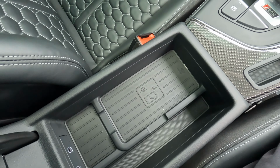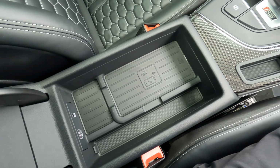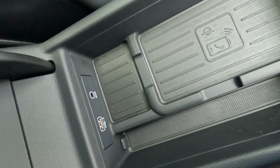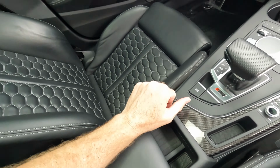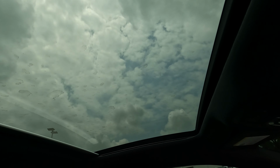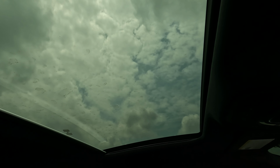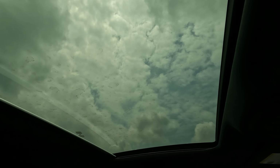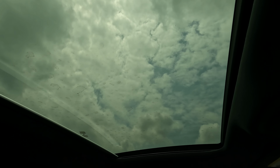And there is what is inside of the center console. That's your wireless charging right there. And as you can see, more USB connectivity. And one thing we haven't talked about here is that while it's not a full panoramic sunroof, it really is a large sunroof here as far as being more than just conventional size.